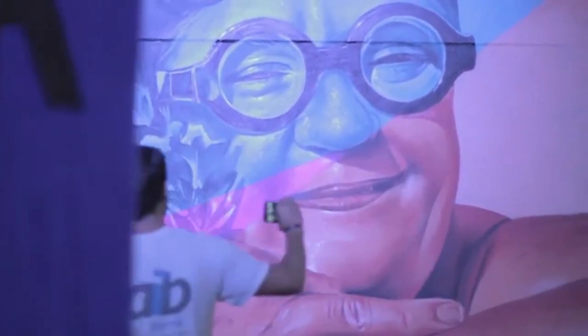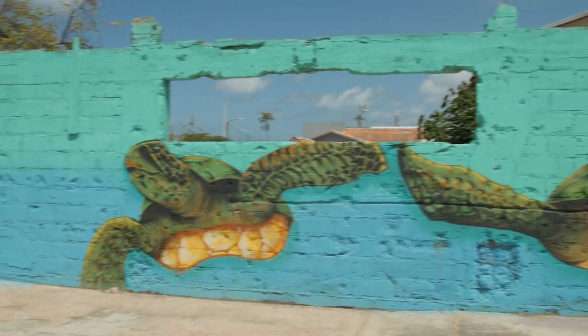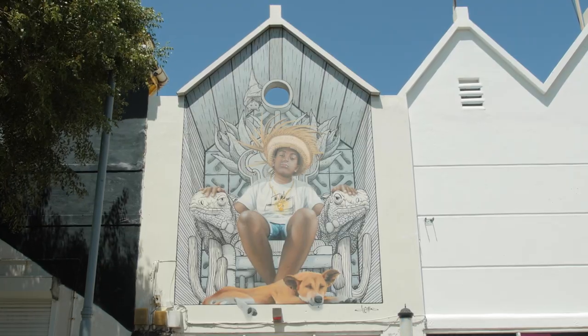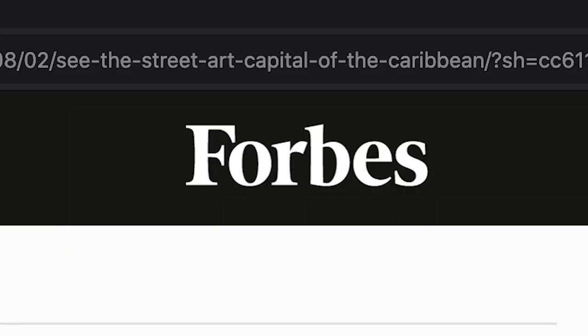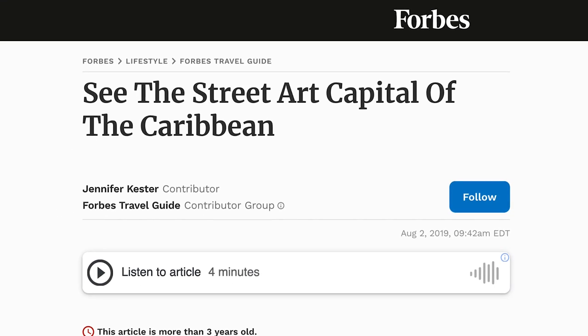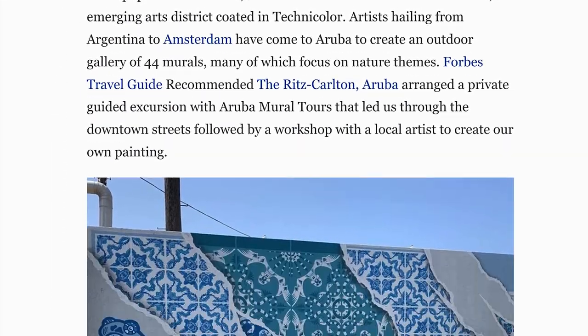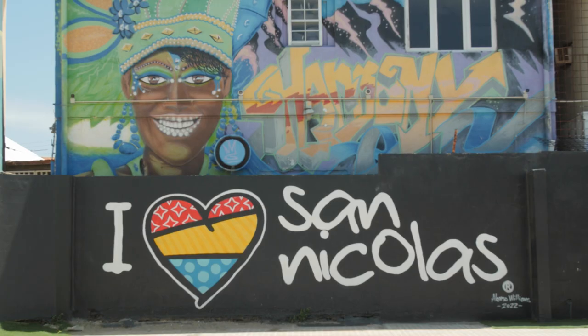These murals all over the city of San Nicolas were all born because of the creation of the Aruba Art Fair. The goal of the various street art living in this part of the island is to transform the area as the street art district of Aruba. Three years after the first fair, Forbes magazine featured this masterful development and dubbed this city as the street art capital of the Caribbean. The addition of art to San Nicolas has changed the way visitors of our island explore Aruba. And nowadays, we have visitors coming from all over the world.